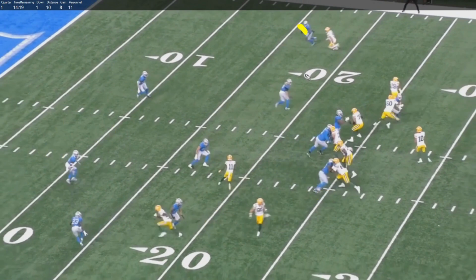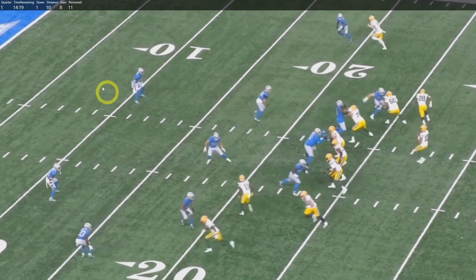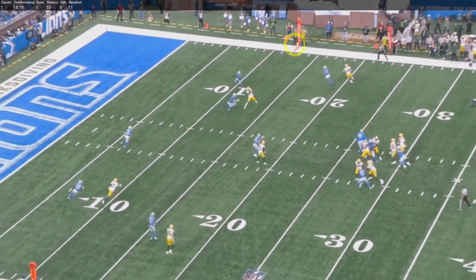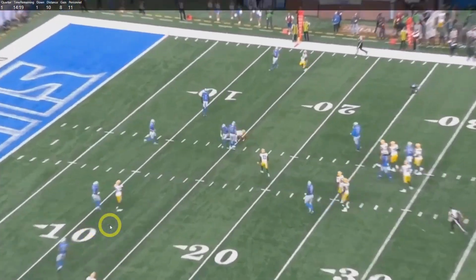You got the hips turned already, even off the short one here. This is 1st and 10. You can see him. He's got his hips turned. You're trying to funnel into those guys. But just quick little thing, and then he gets hit hard by that safety.